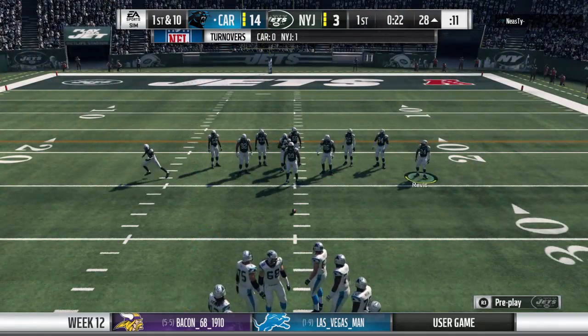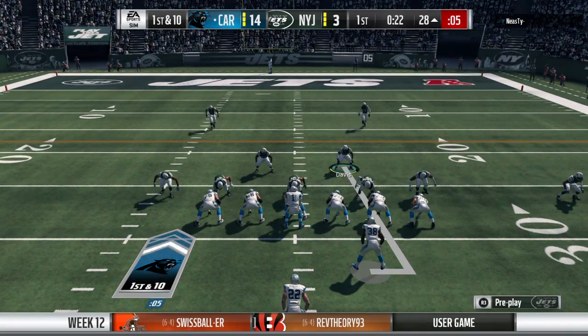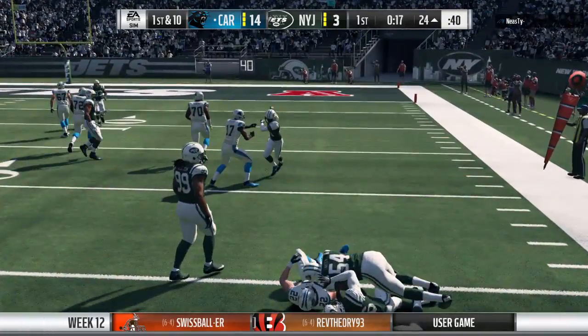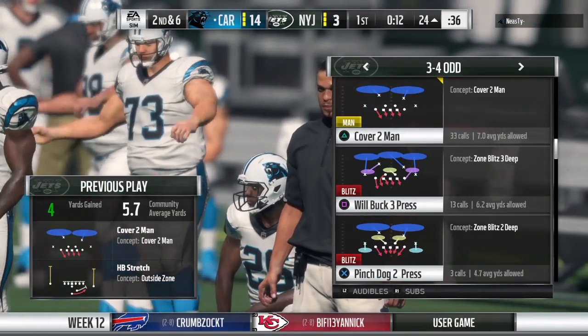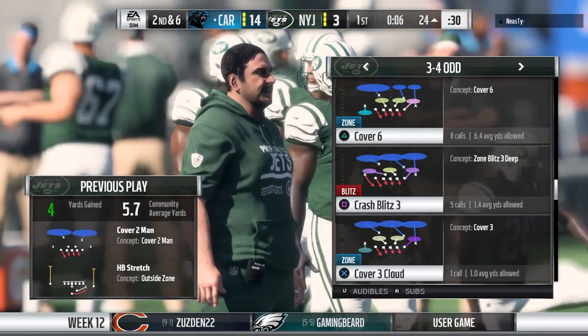And a great spot to start this drive from here. First carry of the game for Christian McCaffrey. And he'll get about 4 as he's brought down at the 24. Tough running there. That's a hard-earned 4 yards. Yeah, those are the unsung kind of runs. They don't fill up the stat sheet, but they do set you up in good position on 2nd down.